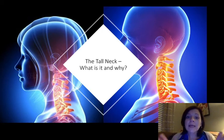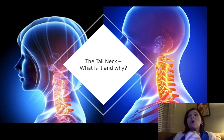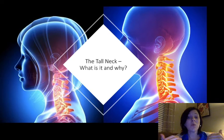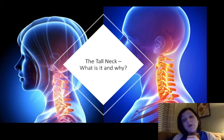Concept number 3, the tall neck. Now, the tall neck is one of the fastest ways I can access freedom in my singer's tube when they walk into my choir rehearsal for the first time. I would also say it's the fastest way. Well, it is. It's definitely the fastest and almost always, without fail, the first thing I do with my singers when they walk into my applied studio.